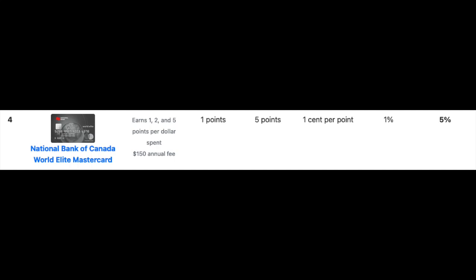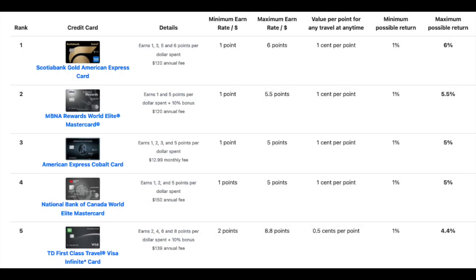And then another card that jumps into the top 5 just moves up a few spots from the previous category, which I didn't touch upon in the previous category. But in 5th spot, it's a TD First Class Travel Visa Infinite card because it offers up to 4.4% return. Because here, that card allows you to redeem points for any travel at any time. It has a lower redemption rate. Their in-house travel agency is Expedia for TD, and that's where you get the full value of the points, which is half a cent per point.